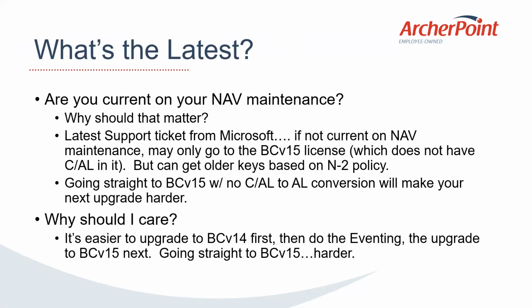So what is the latest right now in the NAV community as far as BC is concerned as we switch over to that? The key with that is, are clients current on their NAV maintenance? And really, why should that matter to you? Well, one of the latest support tickets from Microsoft that we had read previously is, if you're not current on NAV maintenance, you can only go to the latest version of BC 15, which is the latest version of their product in Business Central.